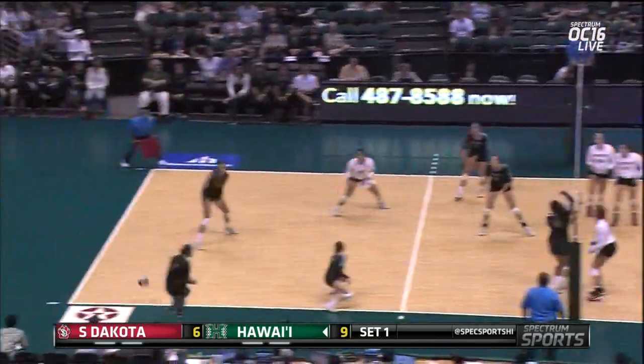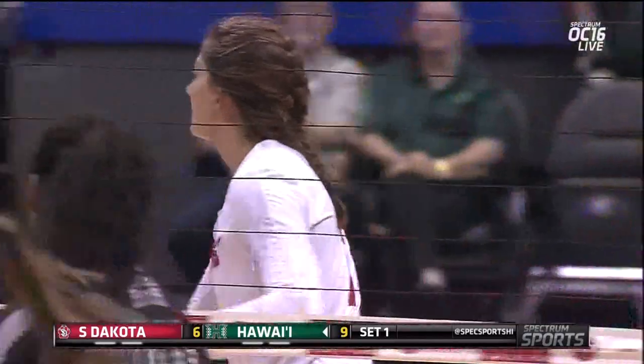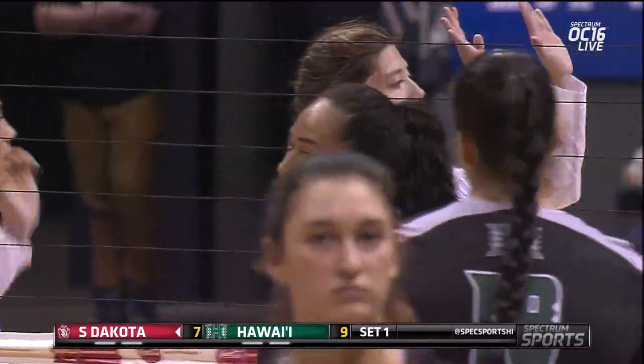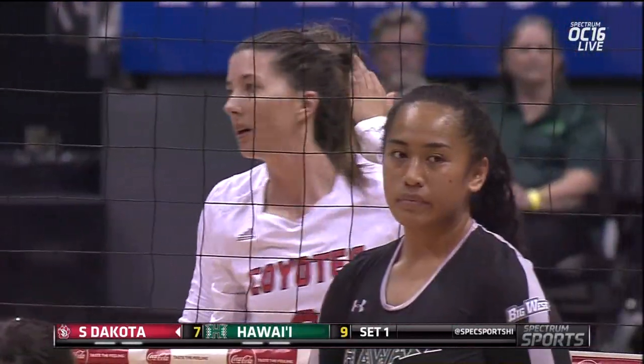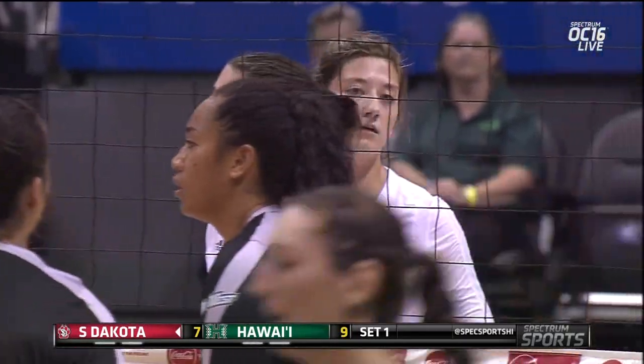Pass tight to the net. And a good set to the outside by the two-time Summit League Setter of the Year, Brittany Jessen, as she found Rachel Schmidt before the put-down. Schmidt, the team leader, with 3.83 kills per set. That was a close call there.